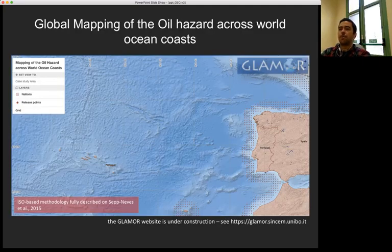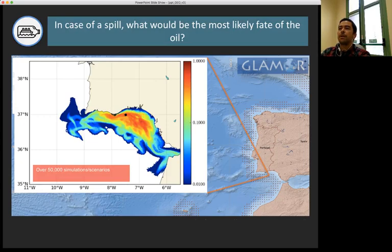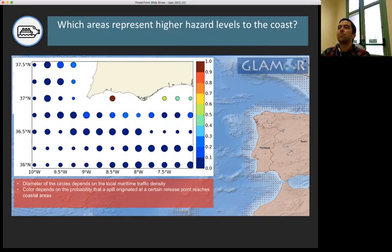This is a snapshot of our web GIS, which shows the Iberian Peninsula, and the red dots mark the potential spill sites considered in our experiment, so-called release points. If the user clicks on any of those release points, he or she will get the most likely fate of a spill originated there. In red, we have areas which are more likely to be impacted by the oil rather than those in blue. We can also compare within several release points, identifying which areas are more prone to impact the coastlines in case of a spill. As expected, points closer to the shore represent a greater hazard there than those far offshore.